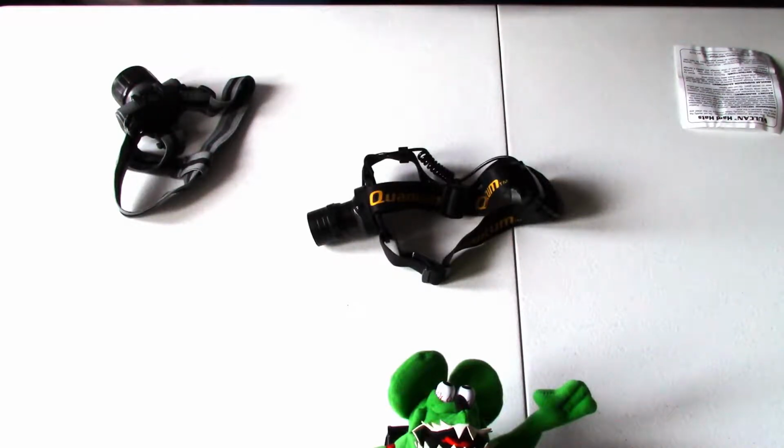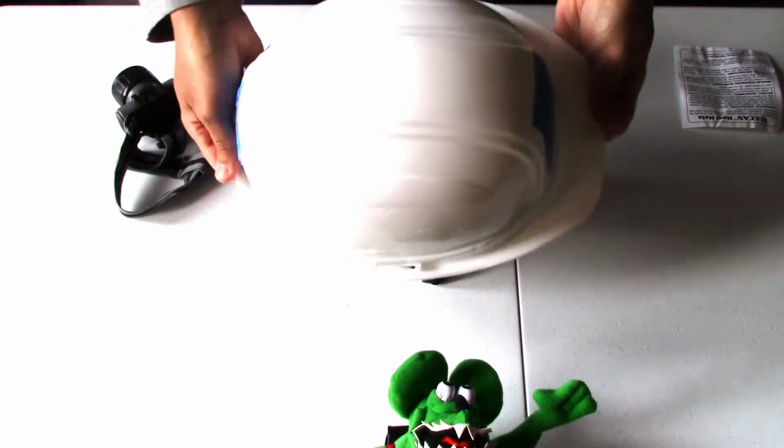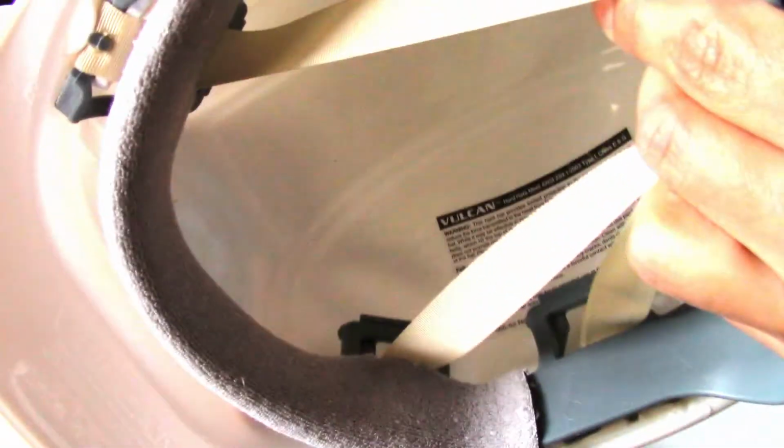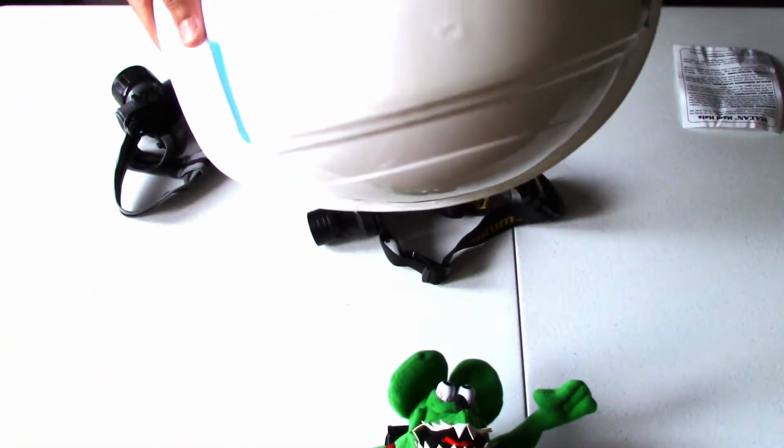Okay, I'm back, and I'm looking at my timer on here. I have a little bit of time left before my battery dies, so I found a hat, an actual hard hat. I don't know if you can see that in there. Let me see that in there. There you go. It's a Vulcan hard hat. This one's old. It was never actually used.